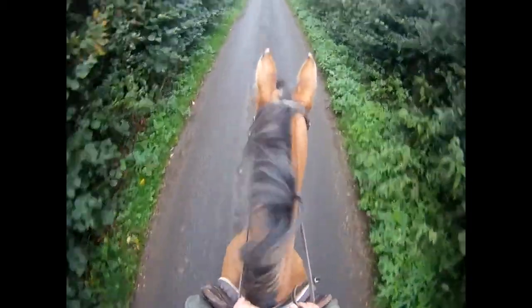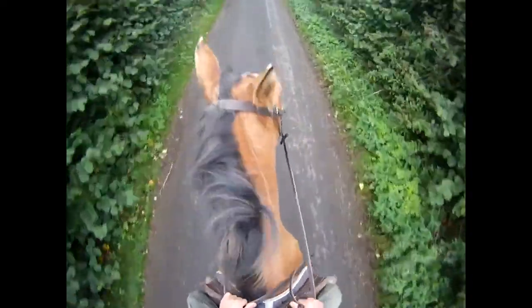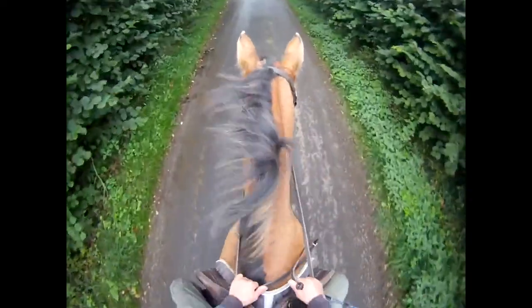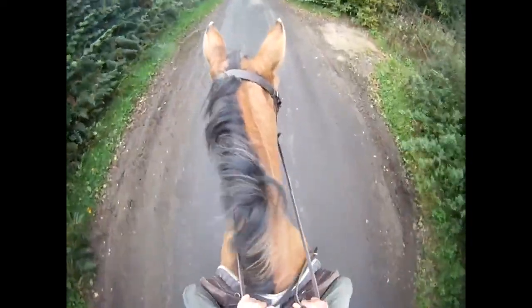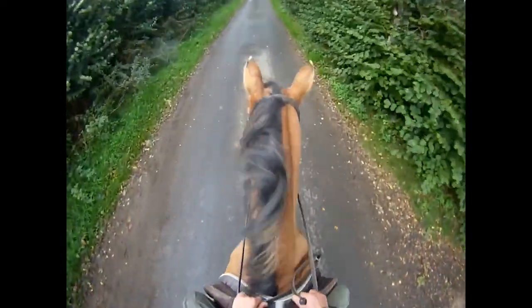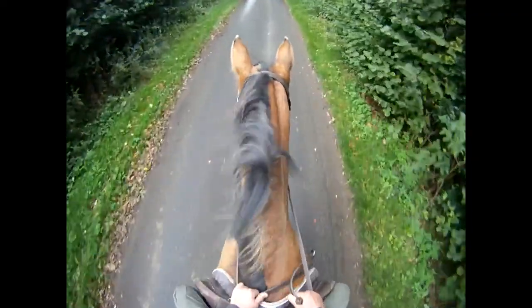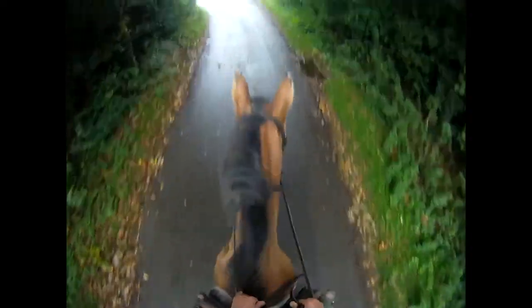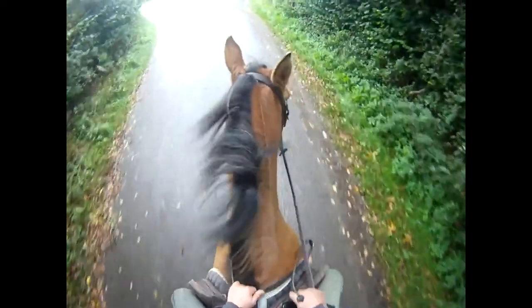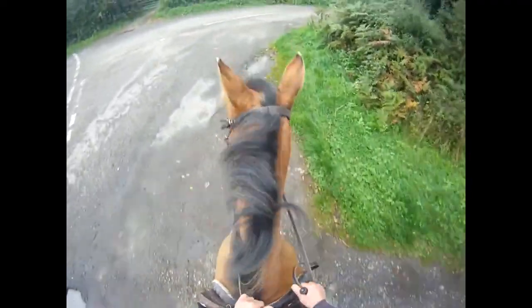It's a nice little trot. The dustbin has appeared here, which isn't normally here, but she doesn't mind dustbins. I'm going to use this as an opportunity to go through narrow spaces that will build her confidence ultimately. So she didn't mind that.